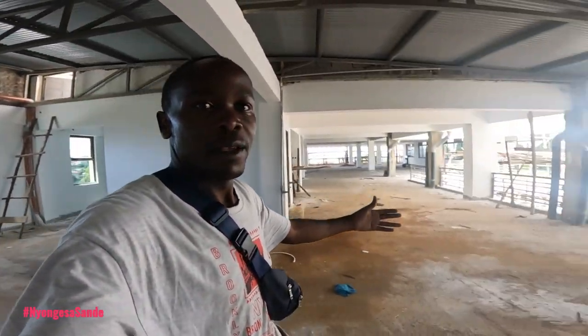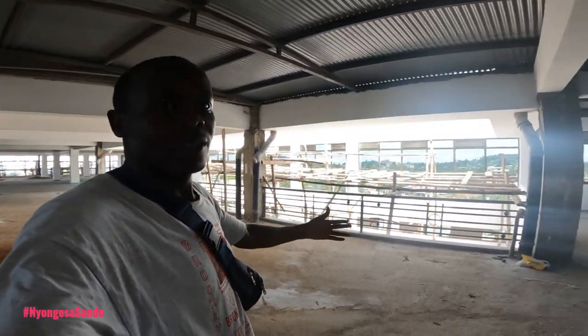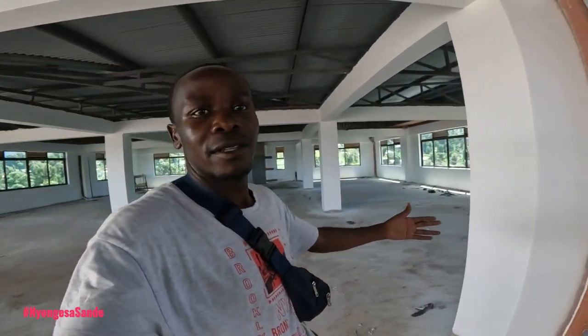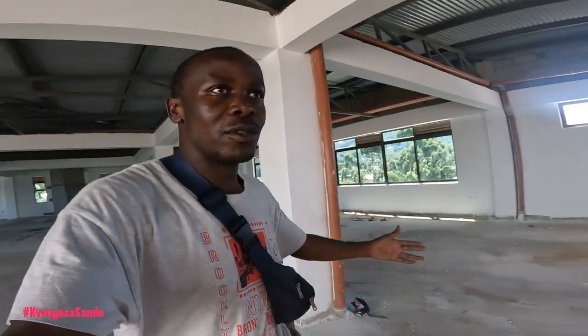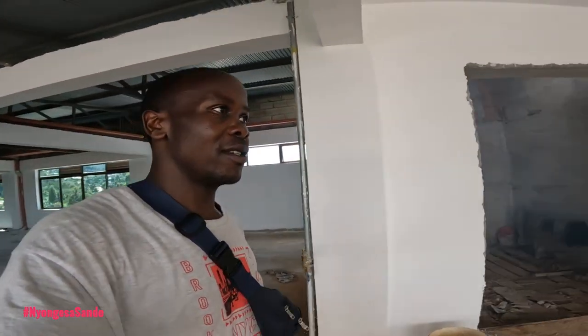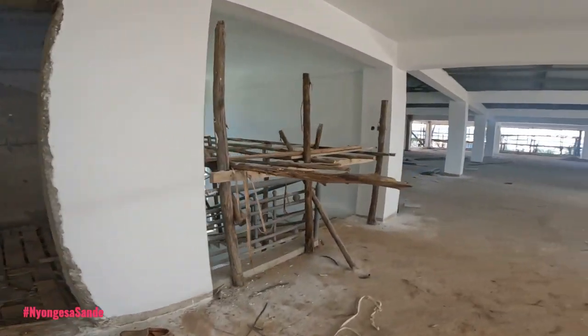I think I should just stand here so that you can see the other end. And you can see this thing is big, guys. I think it's the biggest hospital in Kisii. That's what I can say. But to equip it, it will be something else.